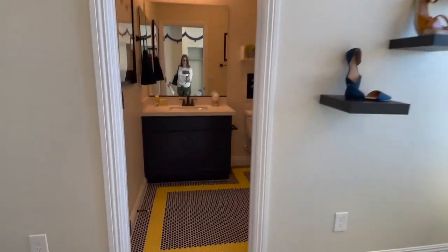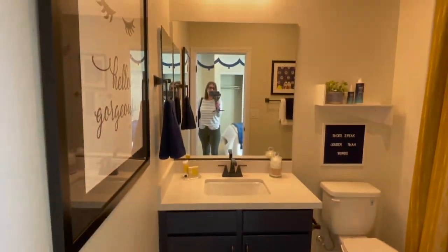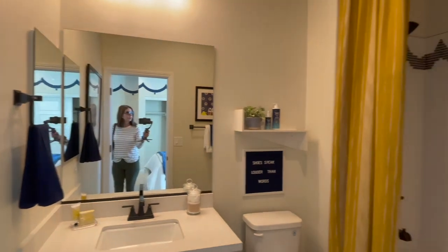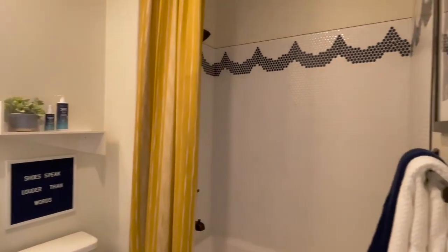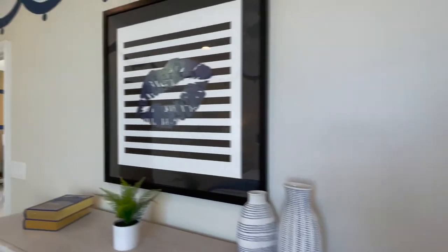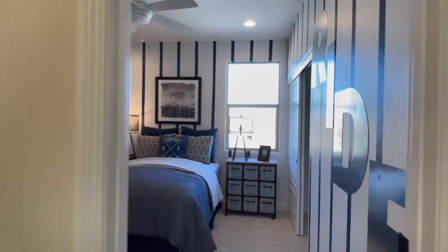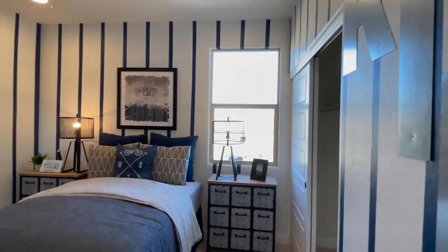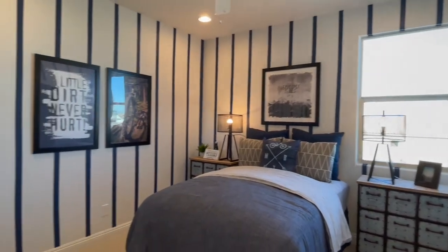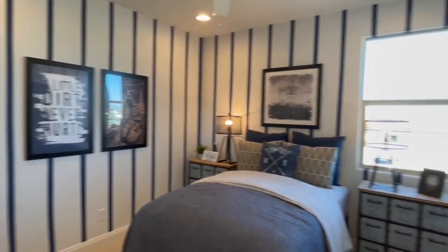And that's interesting. I'm not sure if I like that with the yellow. Hello. And their own private bathroom. That's cool. Perfect for a teenager. My daughter would love this room. It's a good sized room. And then another bedroom. I would say this is probably 12 by 12 with another closet.